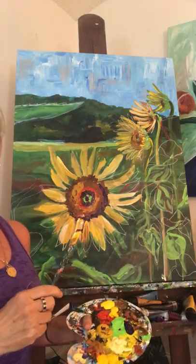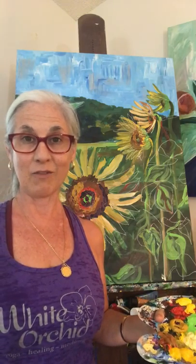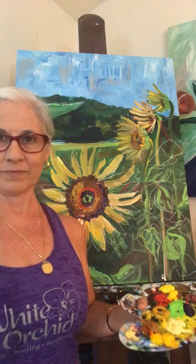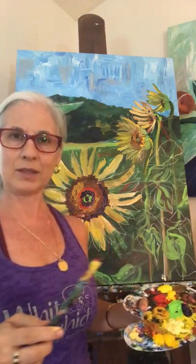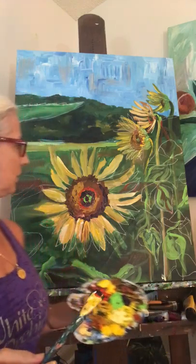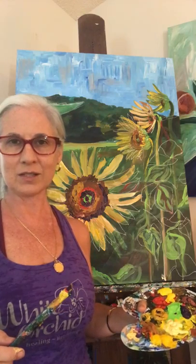I'm working on this painting. It's called Biltmore Sunflowers. That's part of its name, and then it might also be called Falling in Love with the Wind. In my previous videos, I think I have four or five of them, I talk about the inspiration behind the piece, and I'm adding some of the extra details to it.